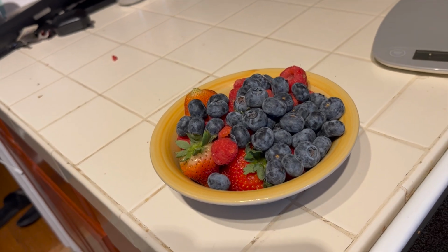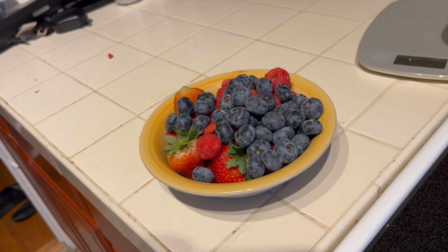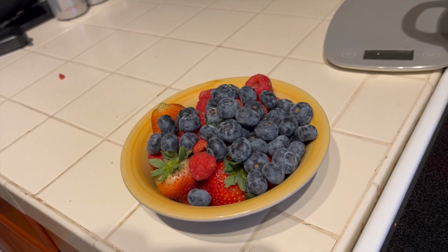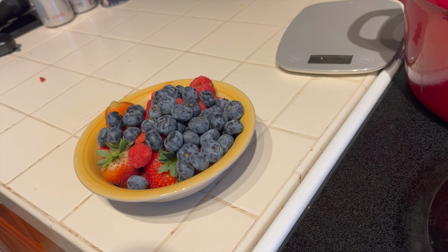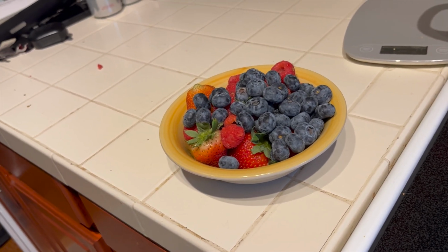Now, if you're doing the carnivore diet like me, I'm giving you the authority. You can have as many berries as you want. Go and have fun with it. These berries give you a lot of fiber, and the fiber will help you stay full through the day, especially if you've got a lot of fat in the diet. The two together are going to make you feel full and feel great all day long.